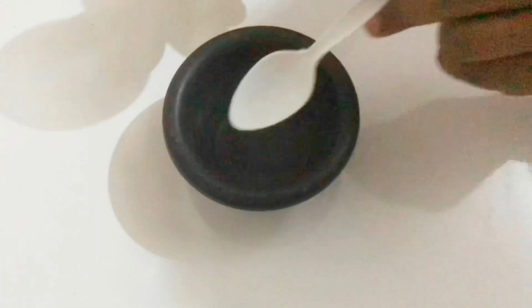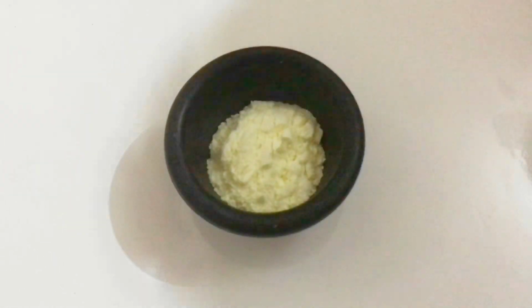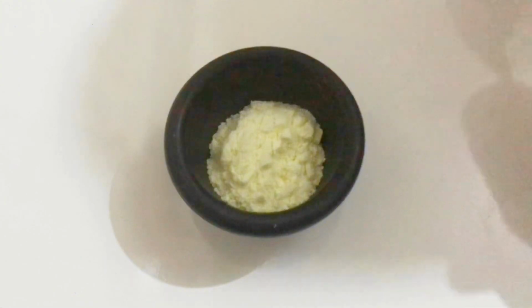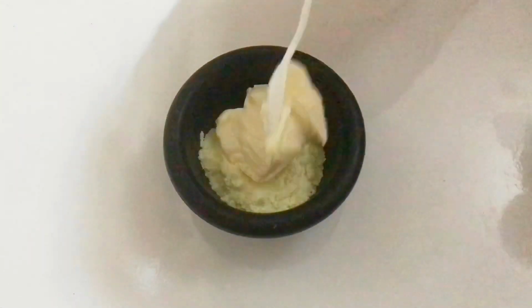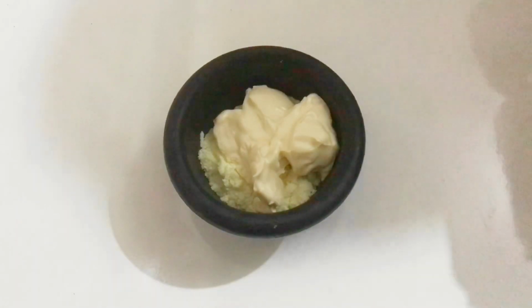Milk also contains other hair-friendly nutrients like vitamin A, vitamin B6, biotin, and potassium, all of which work to keep the hair shiny and soft.